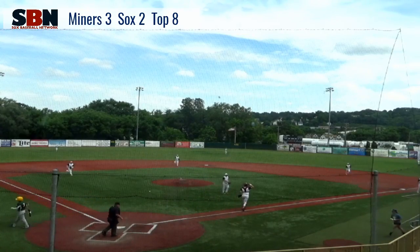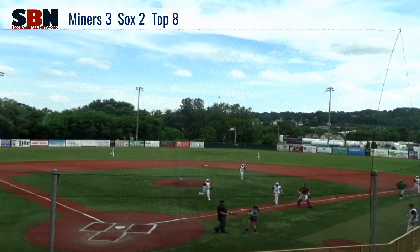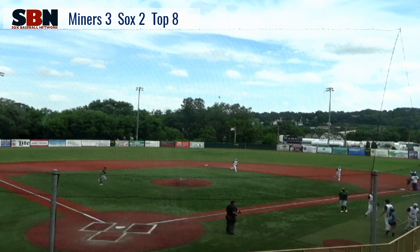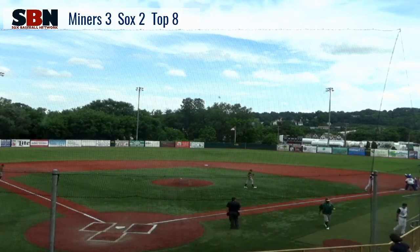Good inning from Herzing, and that's exactly what you needed out of him. A 1-2-3 inning. And Bolton goes out and gives him a high five as he heads to the dugout. We'll go to the bottom of the 8th. Blue Sox down by 1, 3-2.